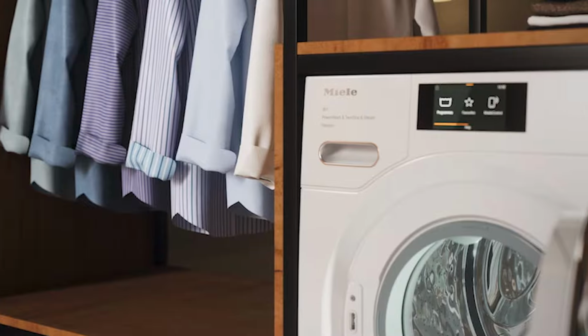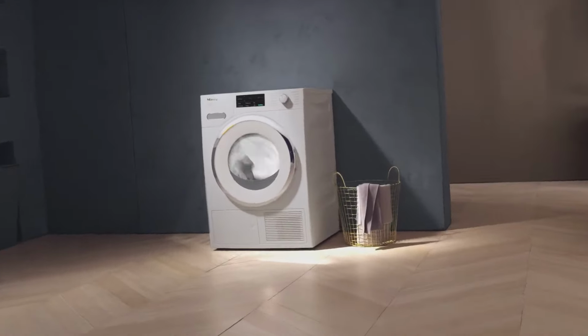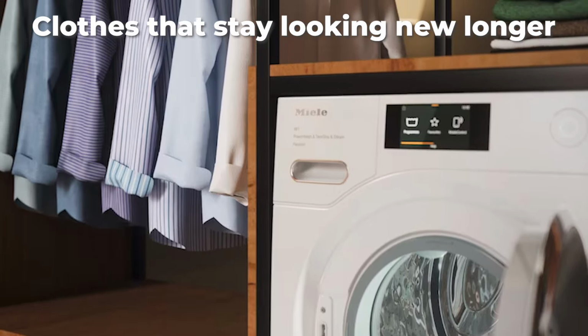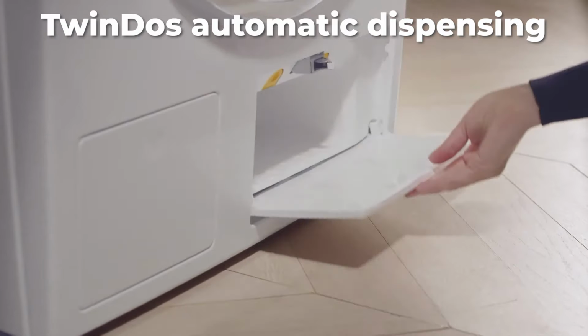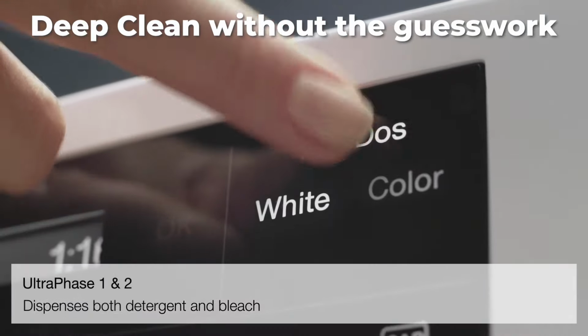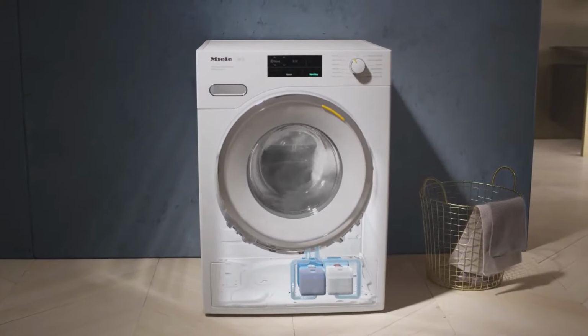Cutting-edge tech meets brilliant performance. First off, Miele's honeycomb drum is designed to protect your clothes, creating a water cushion that lets fabrics glide smoothly. That means less wear, fewer snags, and clothes that stay looking new longer. And say goodbye to detergent waste. With Twin DAW's automatic dispensing, this washer measures the perfect amount of detergent every time, so you get a deep clean without the guesswork. Prefer to do it manually? You've got that option too.